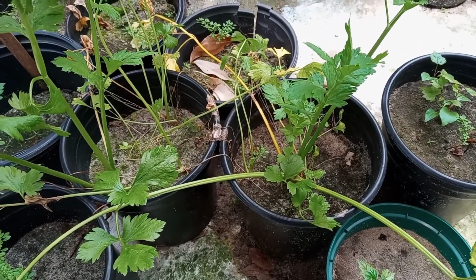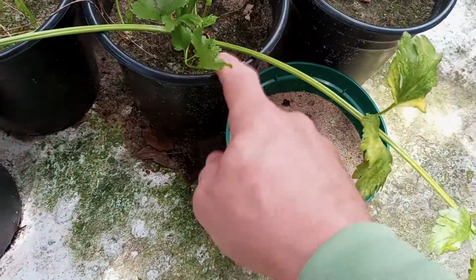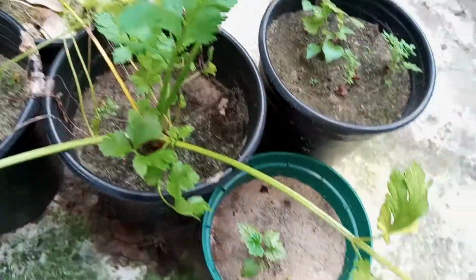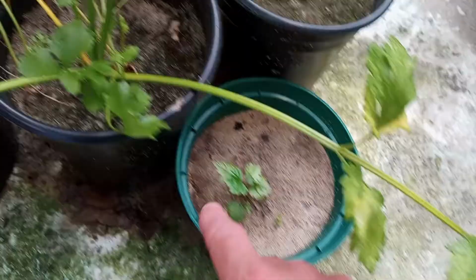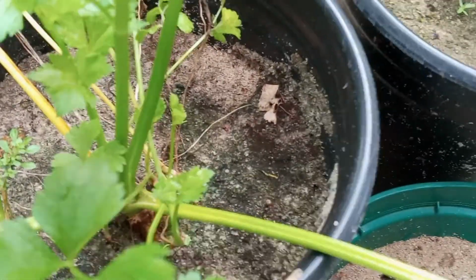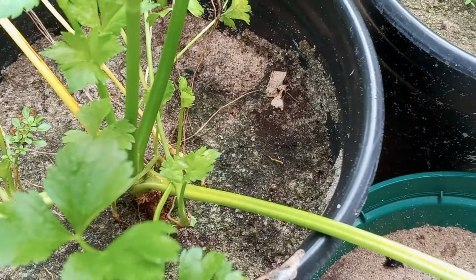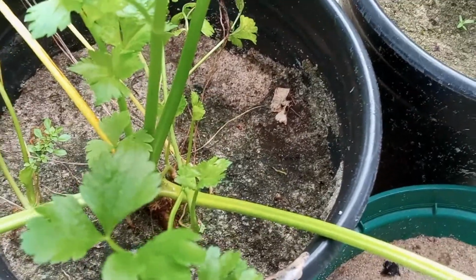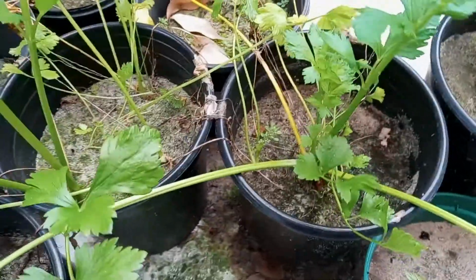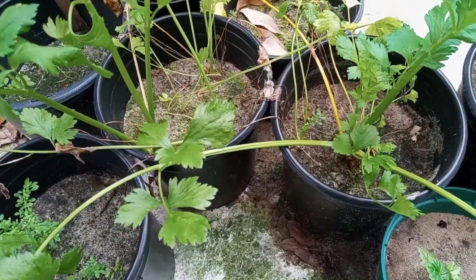This is a dappled sunlight location, and the soil condition that the celery is growing in right now is just that kind of sand. So it's just a sandy soil condition. There's absolutely no leaf material, no organic material whatsoever. We just keep this moist, and they seem to be growing just fine.